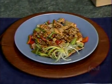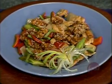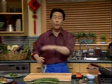And then you know what? Whoa, so just look at this wok sears chicken with honey glazed walnut. So go on, make this yourself. What are you waiting for?